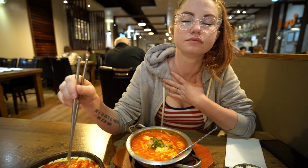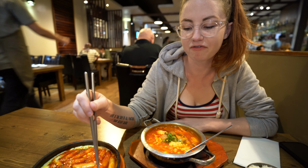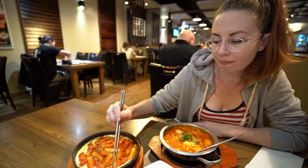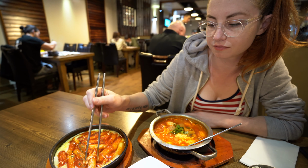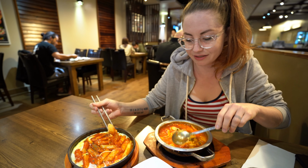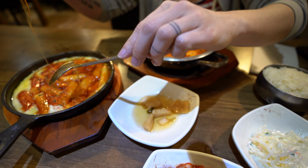Is it good? How good? How good is it? I have a lot of feelings about it. It's delicious. It's just the most unusual texture. It makes my lips all tingly and cheesy. Can't go wrong with that, can you?